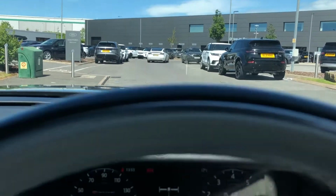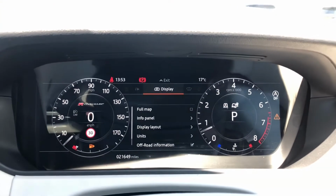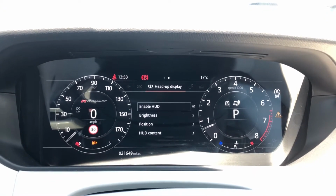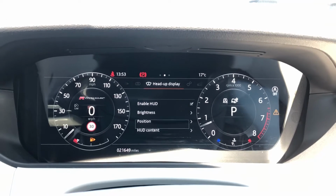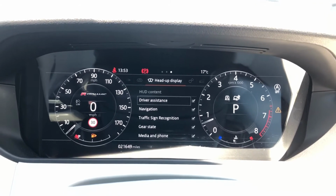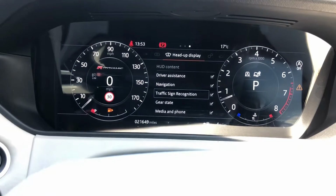Head-up display, enabling you to keep your eyes on the road. And you can also adjust what you can see in front of you, whether that's the brightness, the positioning, or the content that you can see. This car has done 21,649 miles.